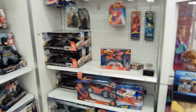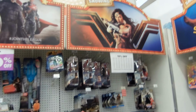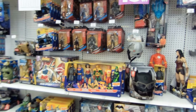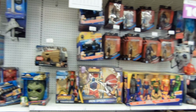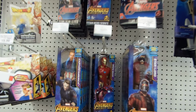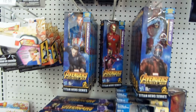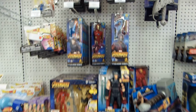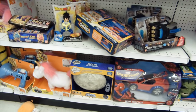Spider-Man toys. Wonder Woman toy line, Justice League. Honestly, one of my favorite things about Toys R Us was its action figure selection. Selection was always huge. Oh, and look at this. Infinity War toys are already coming out. Captain America grew a beard. Awesome. That's pretty exciting. I always wanted one of those little moons.